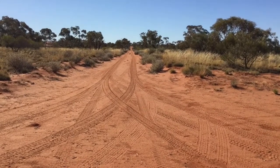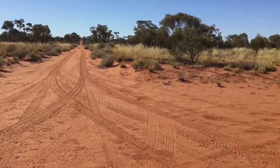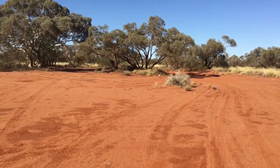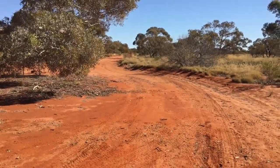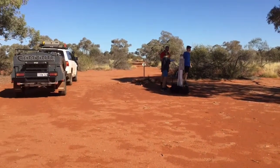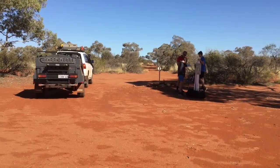Last time in 2015 we came down this track, which is the Connie Sue, and drove that way on the Beadell. This time we've come down this track on the Beadell, and we're going to go down here for the rest of the Connie Sue to the Trans Access Road.